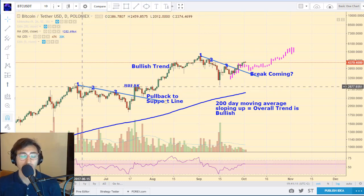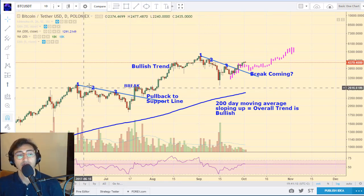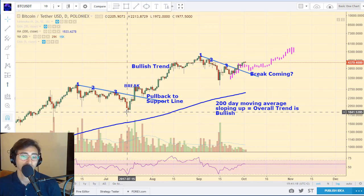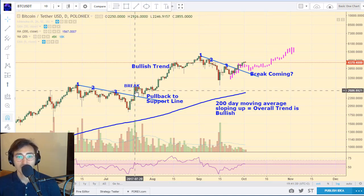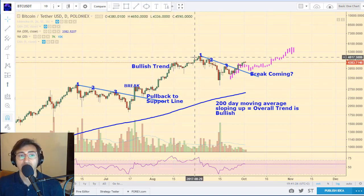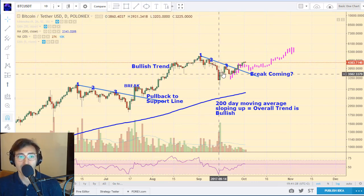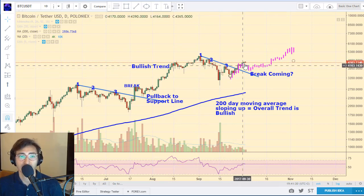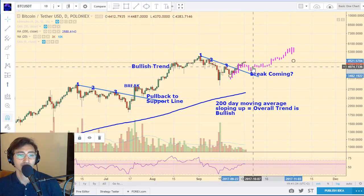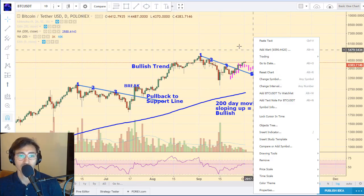We bumped up against 2,800, 3,000, and we decreased a bit to 1,800 until we finally broke out of that 2,800 and rocketed up to 4,500. Well, now we hit that 5,000 mark and we've done the same thing, bumped up against that trend line, and now we're breaking out. Where does it go from here?